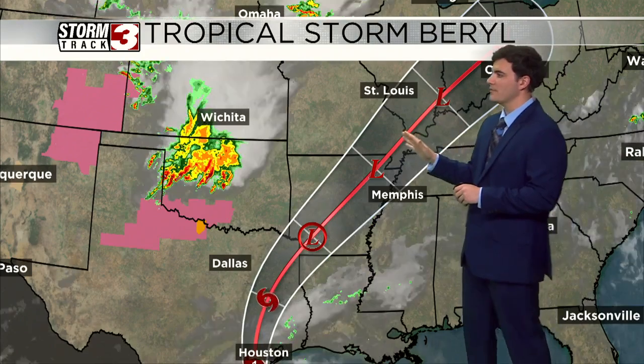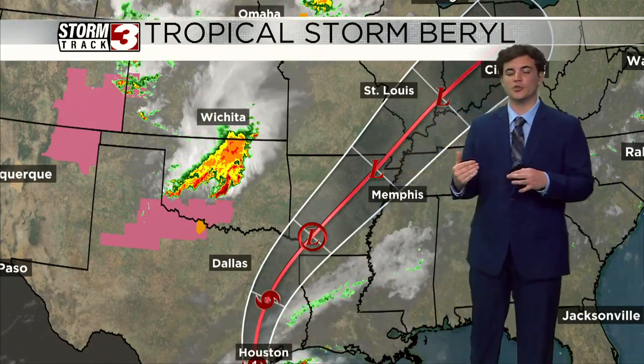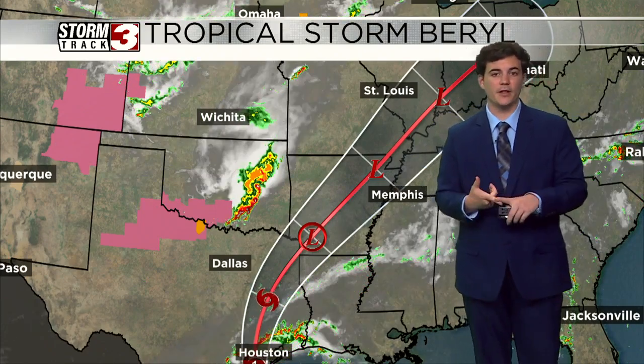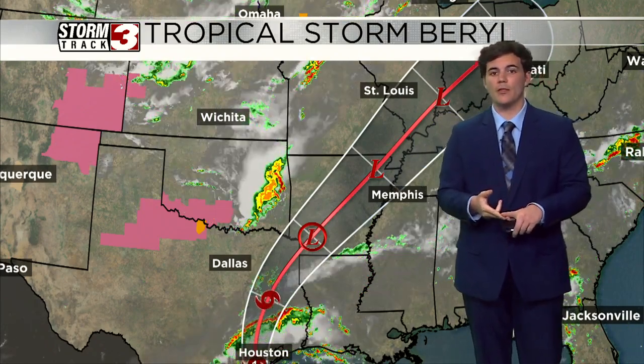Now we'll be watching the track of this carefully because depending on if it's a little bit further towards the west or the east, we could be dealing with a flooding threat or more of a severe weather threat. So we'll talk more about that here in a couple minutes.